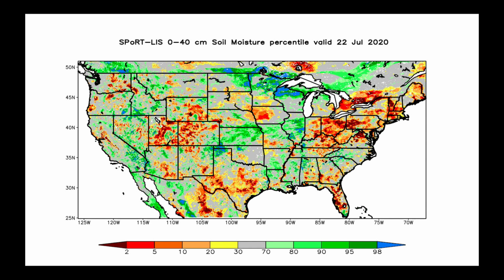It's a soil moisture product, and it's looking here at moisture percentile in the top 40 centimeters of the soil, so just the top couple of inches. So we can certainly see where we've recently had some heavy rains, but this also tells me where we have got some sizable deficits here at the very top of the root zone for our crops.